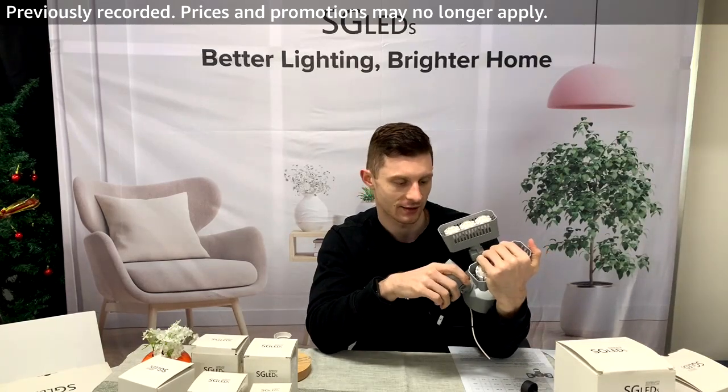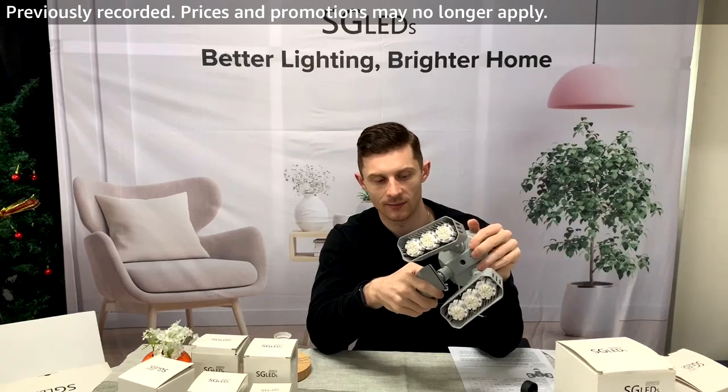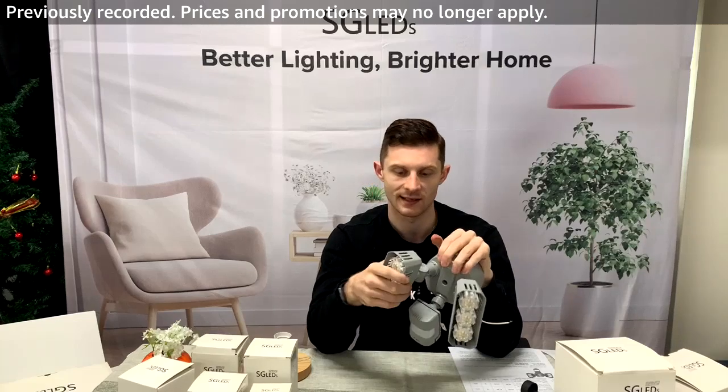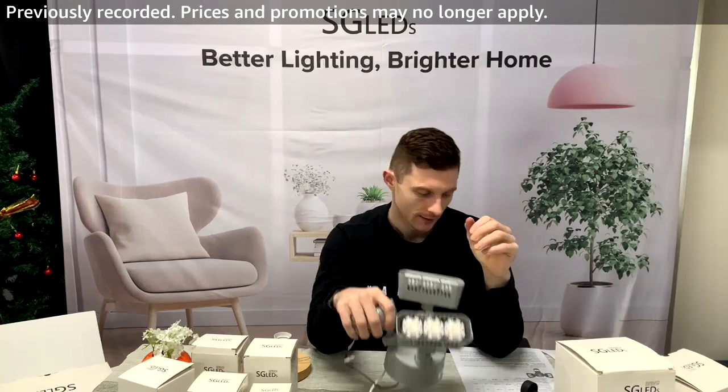They are 5000K, so it will create a stark contrast at night time. It will be very obvious once the light turns on. It will grab attention. So in terms of security lighting, it's a very effective option.